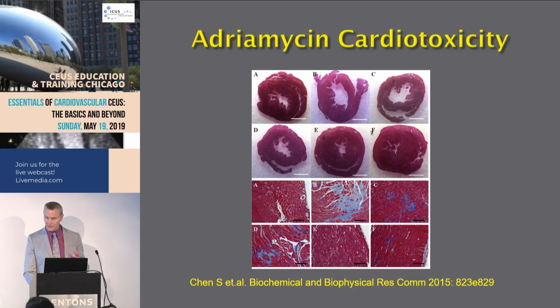And Paul Grayburn said, well, could I do that to reverse adriamycin cardiotoxicity? We're all familiar with that. We're all echo people and cardiologists in here. We dread the thought of what adriamycin does to the heart, but our oncologists claim that if they could just use a high enough dose, they could pretty much treat any kind of breast cancer or any kind of cancer. They just can't use a whole lot because of the cardiotoxicity.